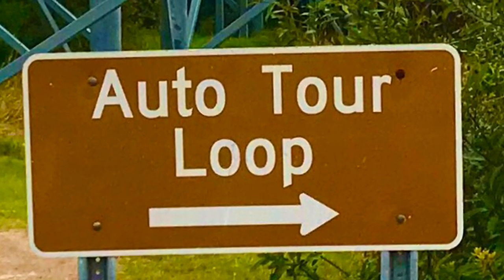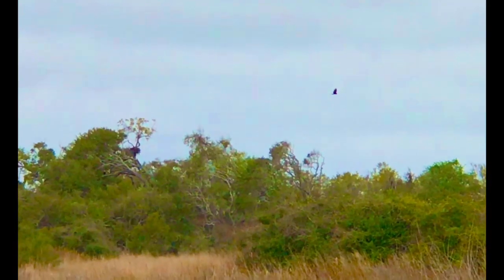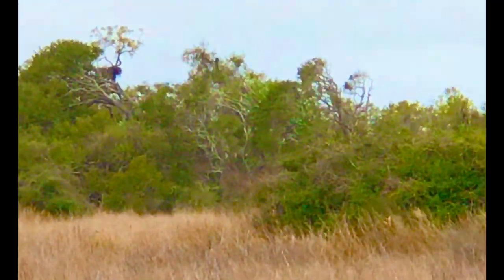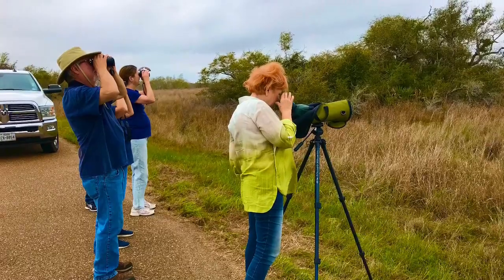But we did take the auto tour loop, and that allowed us to see something amazing, like this eagle flying up here to the nest. It was one of the best things. We met these people that were volunteers for the park, and they let us look through their binoculars, and that is their telescope. Eagle here landing with the little baby eagle inside, eaglet, I guess. And that was one of our highlights. That was really cool.